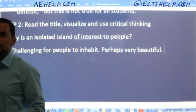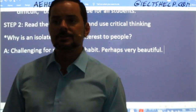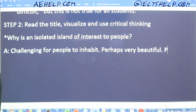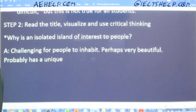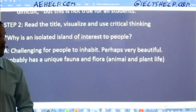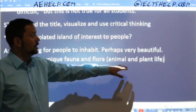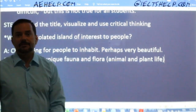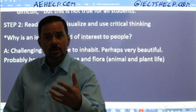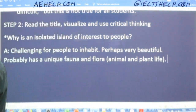I think for most of you, when you visualize this, the idea that comes to mind is that it probably, most likely, has a unique fauna and flora. Fauna and flora mean animal and plant life. So fauna is animal life, flora, think of flower, is plant life. Zainab says people like mysteries. Very good, Zainab. Yeah, people like mysteries. Absolutely, that's a good idea.